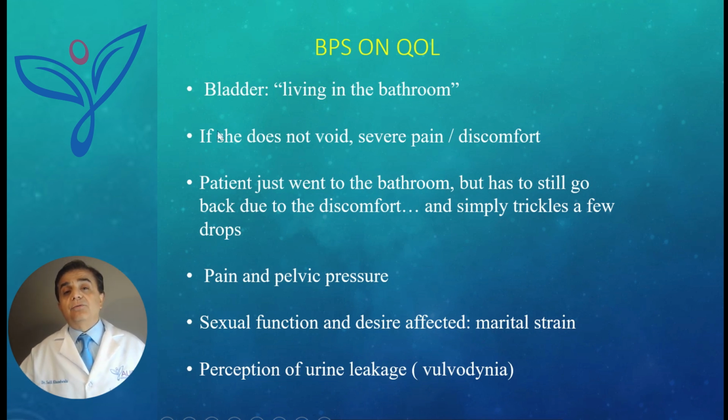Bladder pain syndrome really affects the quality of life of a patient tremendously. She's sometimes literally living in the bathroom. I have some patients who are going to the bathroom every hour or more frequently than every hour, day or night. So they're literally living in the bathroom. And if she does not go there, then she'll have severe pain and discomfort.